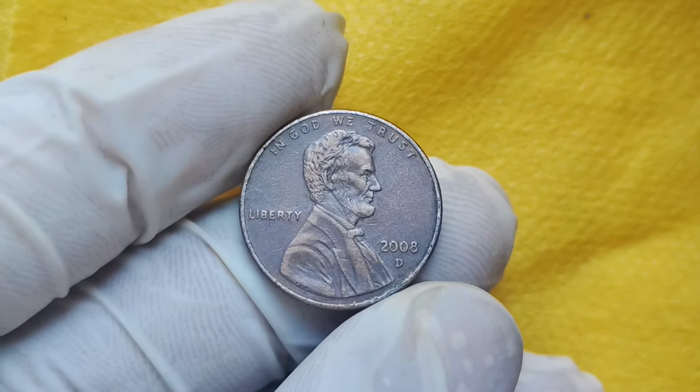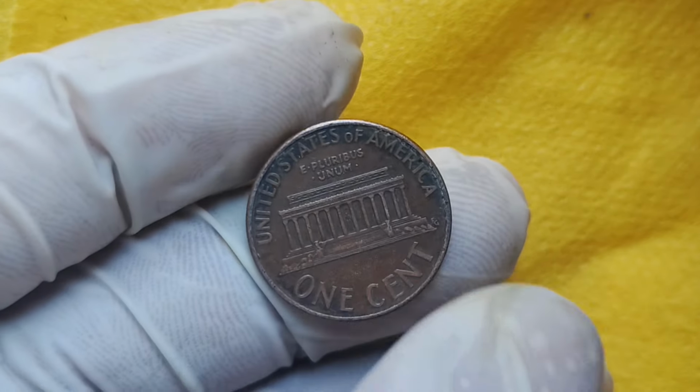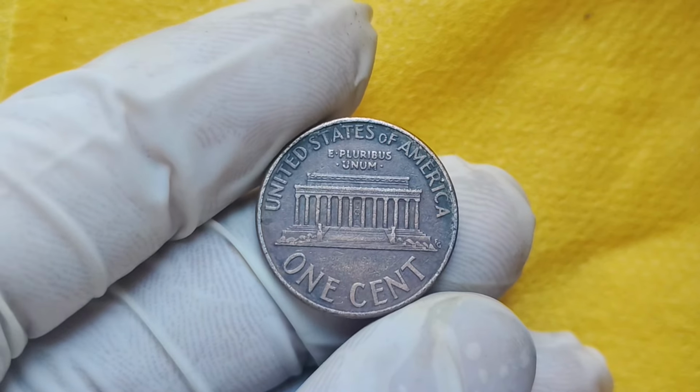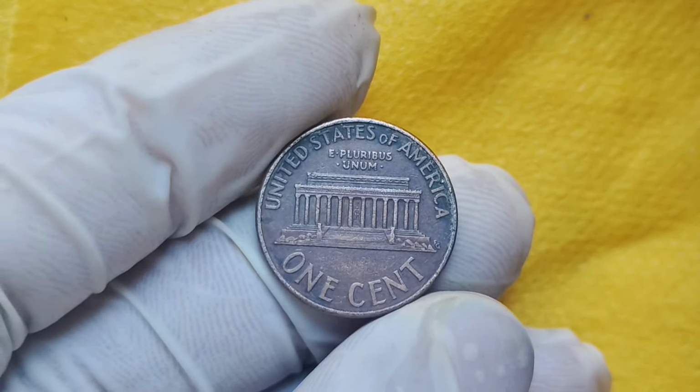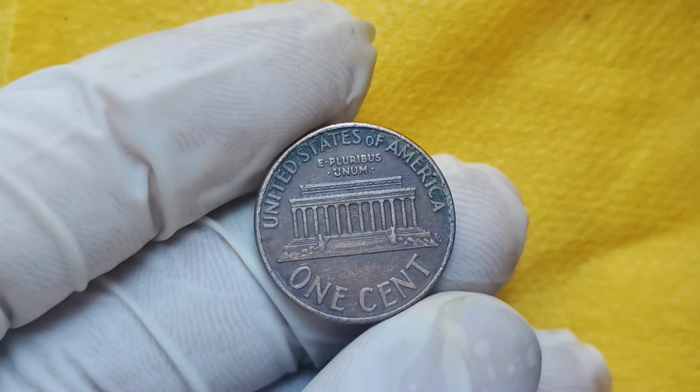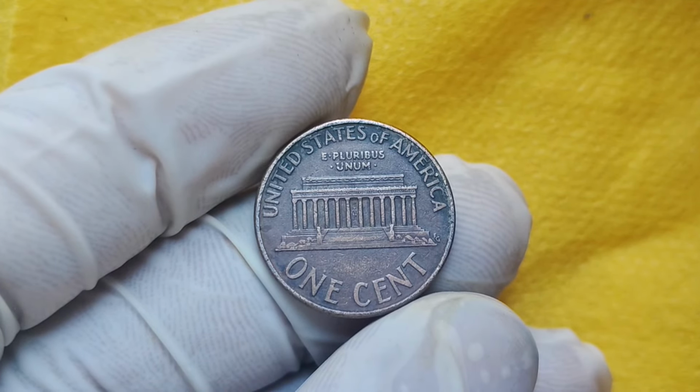I grabbed my scale. 3.1 grams. I did the magnet test, didn't stick. I was already planning my yacht purchase. Sent it in for grading, waiting anxiously for weeks, and then I got the call. Not an authentic mint error, just a penny that had been altered.